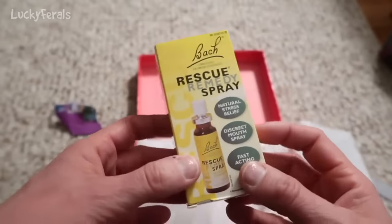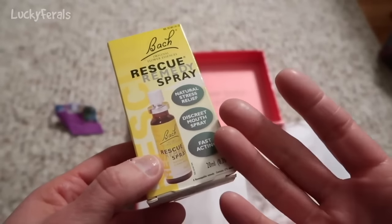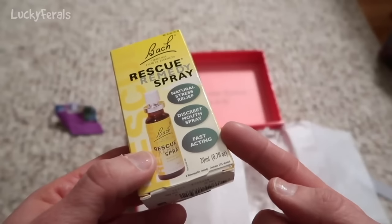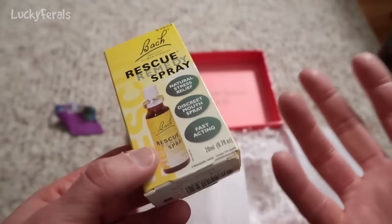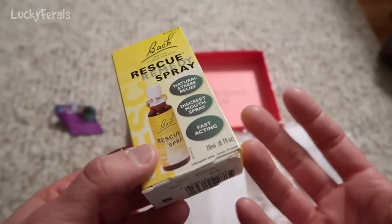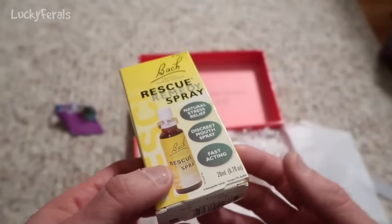It's just really subtle, and I find that the Bach remedies really work for me. The first time I tried the Bach remedies was years ago. I don't even know how long ago. Let's say probably around 10-ish years ago. At that time, I didn't really notice anything. I didn't notice that they had any effect on me, so I just thought, oh, okay, these don't work for me.